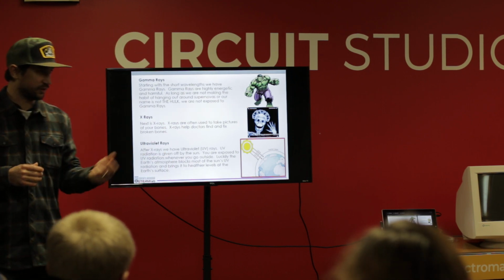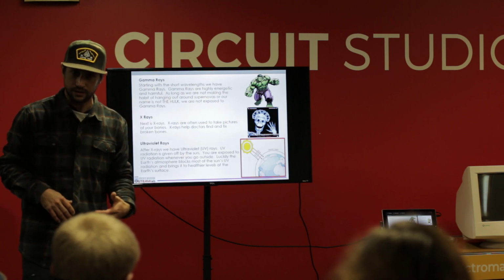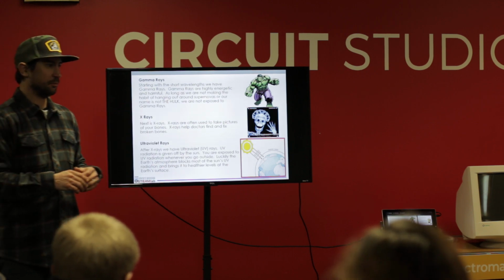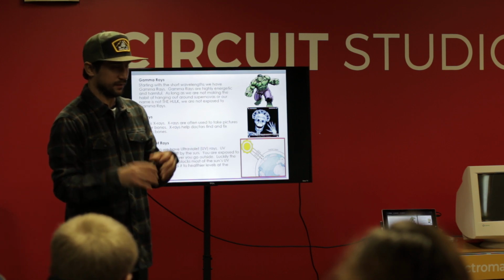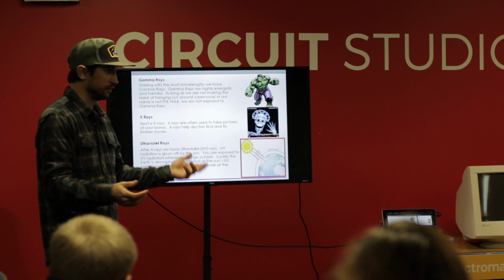In small doses, they're not. So if you go get an x-ray, you're going to be fine, but the lead cover kind of protects your body a little bit. But they're so high energy and so small a wavelength that they can penetrate your skin, reflect off your bones, and they can take a picture of your bones using these.